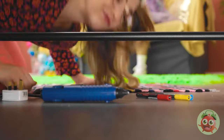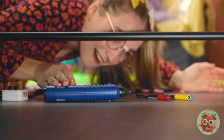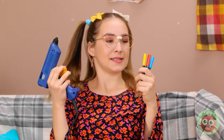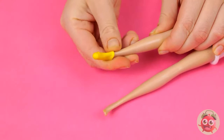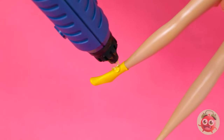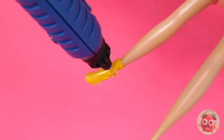Maybe there's some money under here. Ooh, a glue gun and pens! These will be useful. It's time to get creative. I'll start by slipping a balloon over the feet of my doll. This'll stop them getting messy. And they look like socks. I'll apply glue to the balloon. This is gonna be my mold.